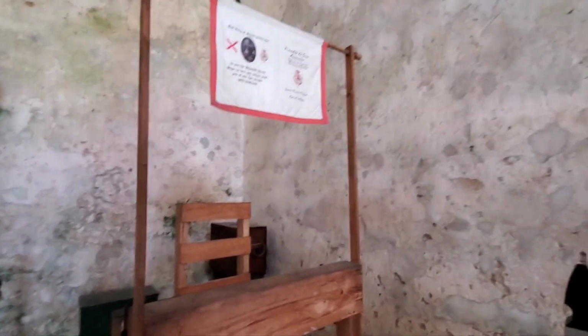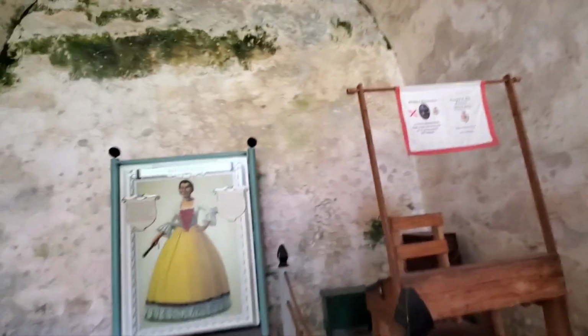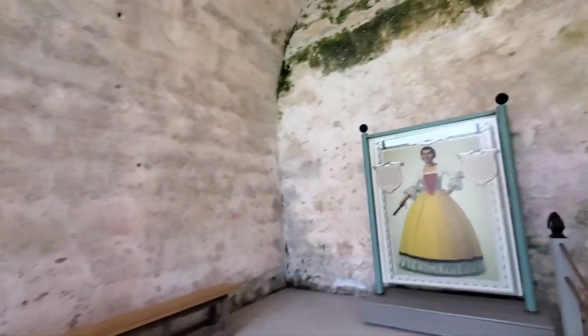Oh, this is a sign-up desk. It's a sign-up desk for the military. Is it a legit desk?